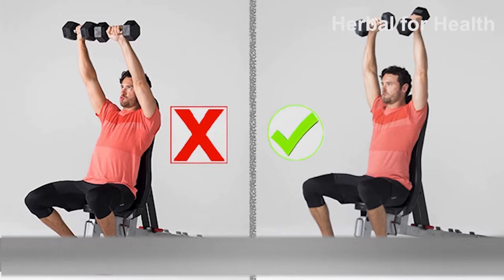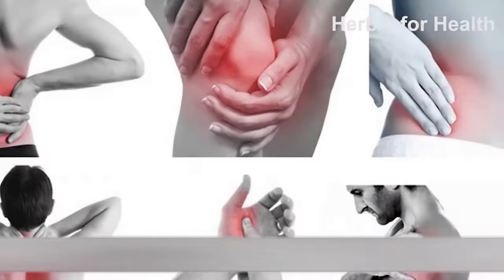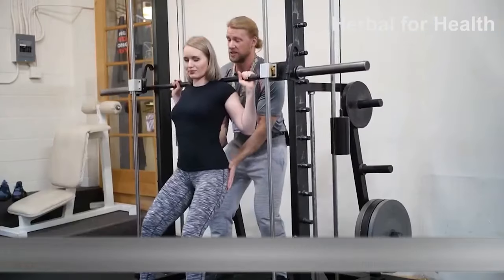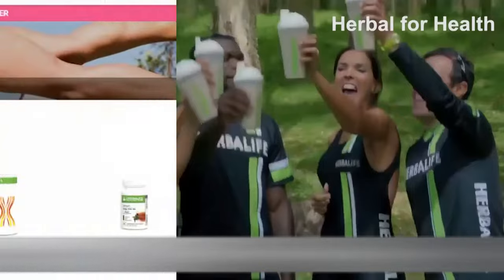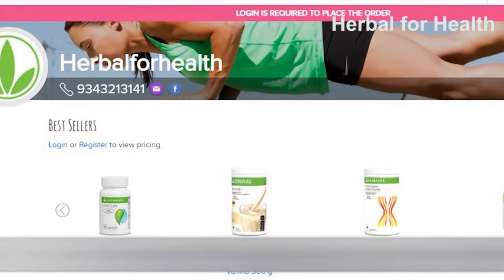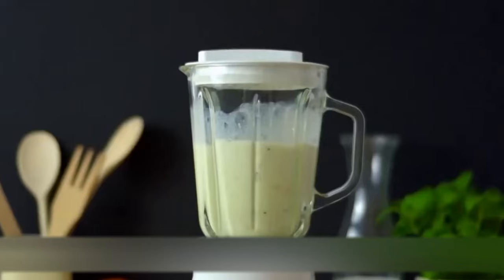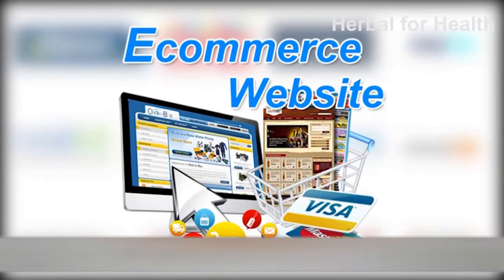We all know that if any exercise is not done properly, then it can harm our body instead of keeping us fit. Just like a skilled trainer who can guide us with correct exercise, in the same way, when you buy product from proper channel, it's useful for your health. There are several reasons why you should not buy Herbalife products from any e-commerce website.